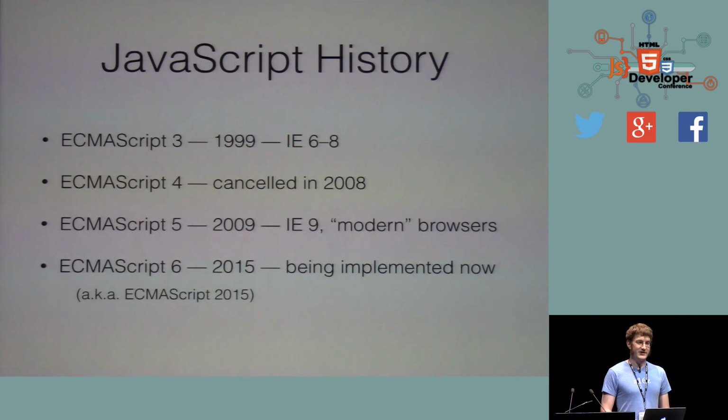It's being implemented in browsers right now. You can already use a lot of this in Chrome, in Firefox, in Microsoft Edge. It might be a little while before it's all there, but there's no holdouts in the browser companies because they all agreed to it.